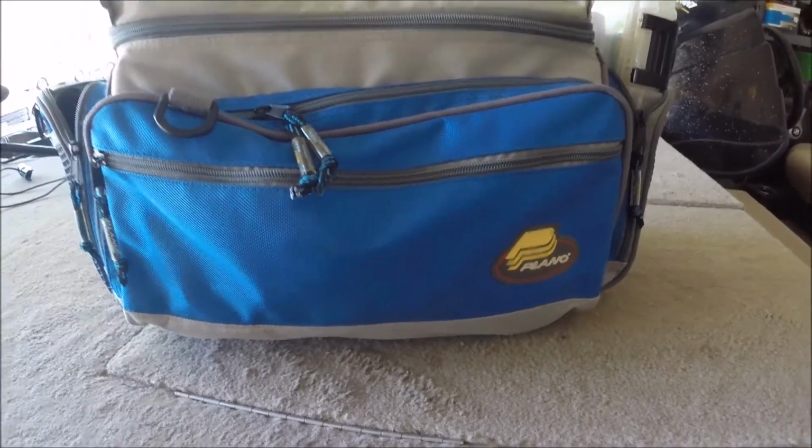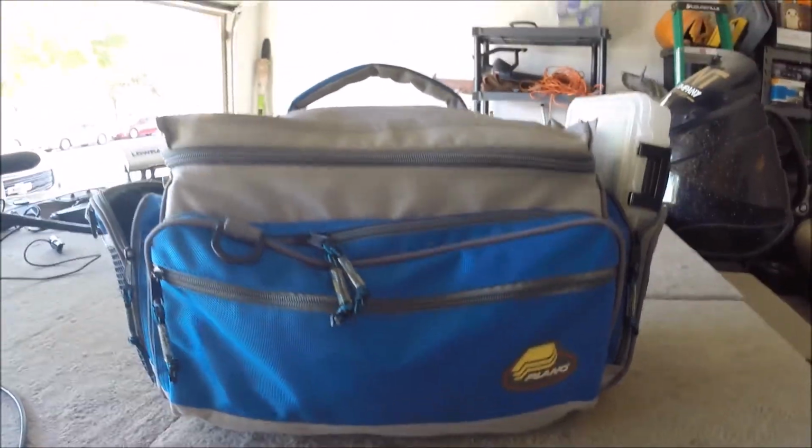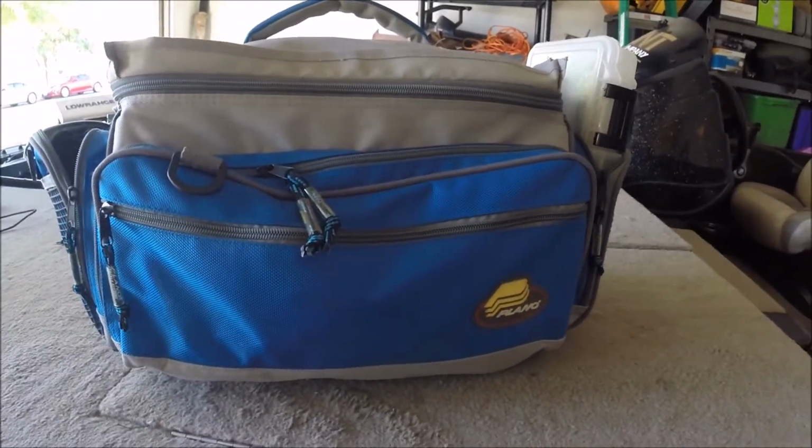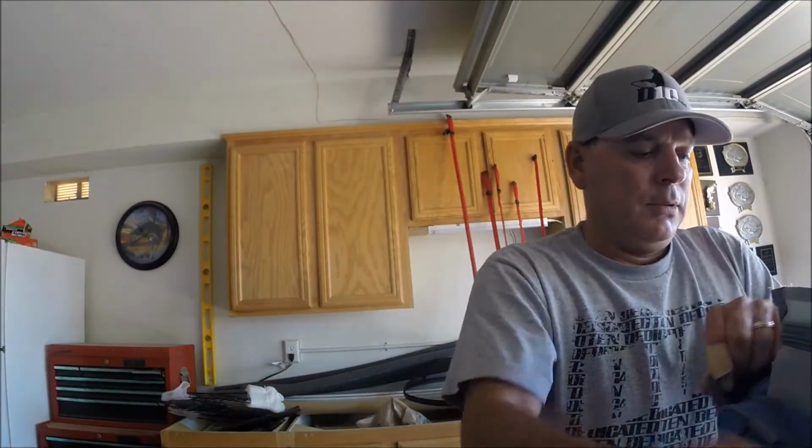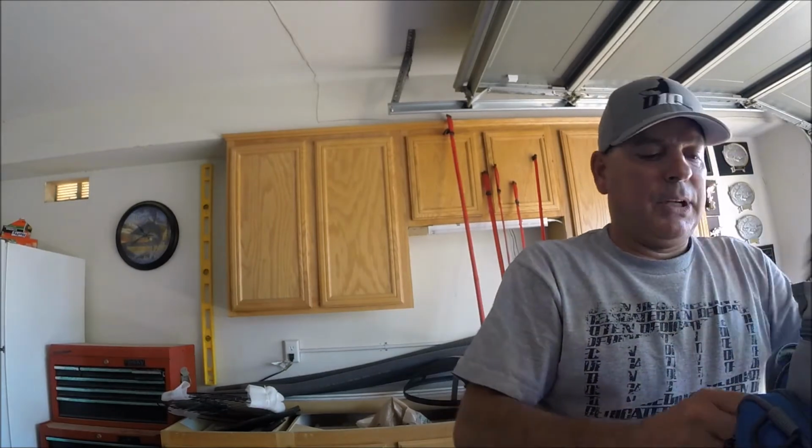See this? This plano bag is awesome for a co-angler or just the weekend fisherman, the shore fisherman, whatever. I absolutely dig this bag. This bag is awesome. So, I got everything in here that I need.